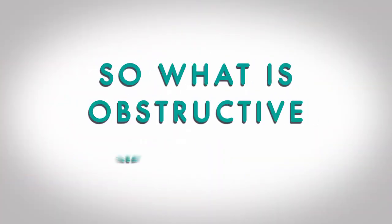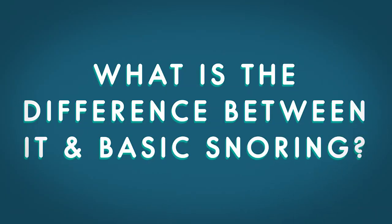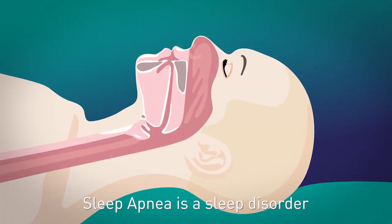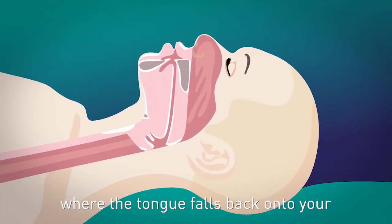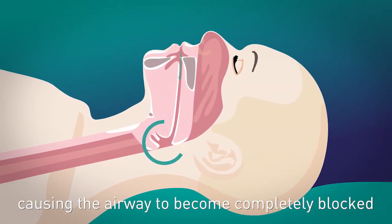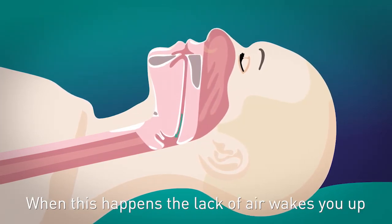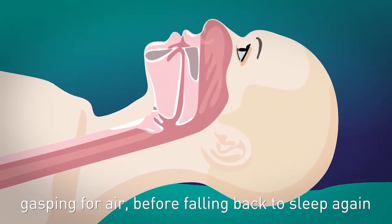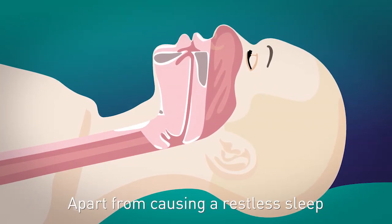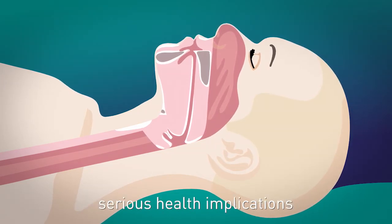So what is obstructive sleep apnea? And what is the difference between it and basic snoring? Sleep apnea is a sleep disorder where the tongue falls back onto your soft palate, pressing it onto your throat, causing the airway to become completely blocked. When this happens, the lack of air wakes you up, gasping for air, before falling back to sleep again. Apart from causing a restless sleep, obstructive sleep apnea can have serious health implications.